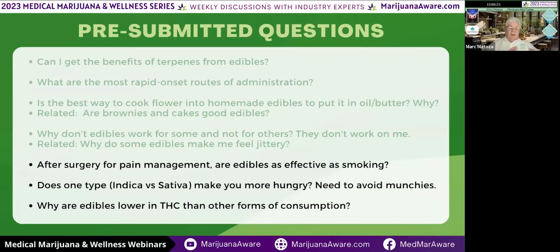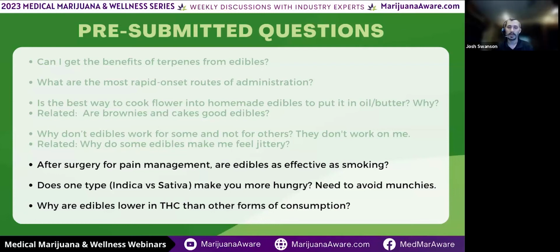I think it's important to point out that edibles are as effective a route of administration as any of the others, including smoking. But more importantly, because it converts delta 9 into hydroxy delta 11, which is basically a much stronger medicine, it sometimes is even better for things like pain. Your thoughts? Oh, I fully agree with that, sir.